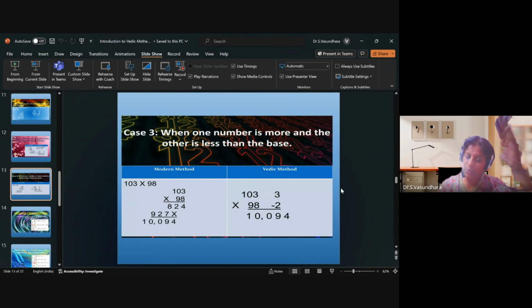In the previous two cases, both the numbers are lower than the base, or both are higher. But observing here, one number is more than the base and one number is less than the base. You can check here the product. Which one is more than the base? You can write it as it is with 3. Like 103, closer to the base, but higher than the base. How much higher? 3. Coming to the second number 98, this is also closer to the base 100, but it is lesser than 100. How much lesser? 2 lesser. So it is given as -2.